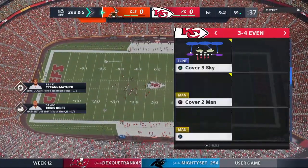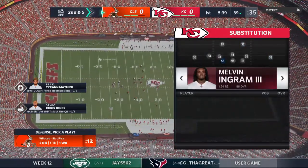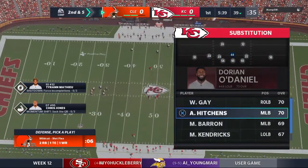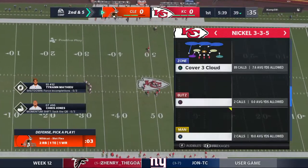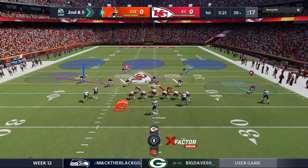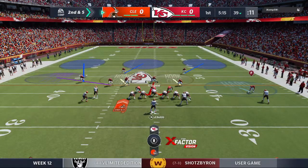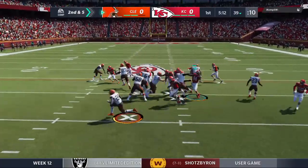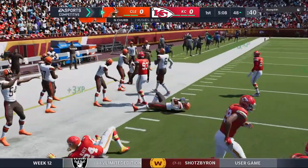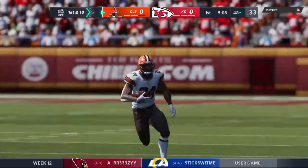The Browns ball carrier. Willie Gay on the tackle. A gain of 5 brings up 2nd and 5 at the 39-yard line. Chubb on the carry. A gain of 13 yards. First down, Cleveland.